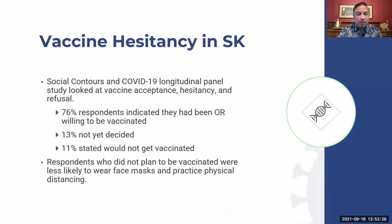So I'm going to show you some data that we have collected ourselves from Saskatchewan. This is population-based data that we started collecting in May 2020, May 4th, specifically. The study is referred to as the Social Contours and COVID-19 study. We post ongoing data and results on our SPHERE website. It's a longitudinal panel study of about 1,000 responses per month, so we have over 10,000 responses over the 12 months. We actually took a little bit of a break in November, about 6 weeks, when we did not collect data, and then we went back to collect data after that.